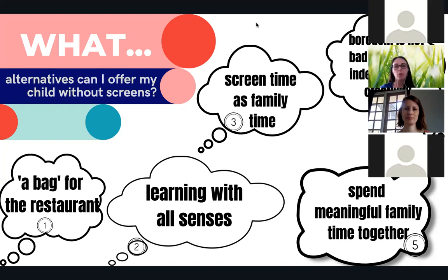So do it the night before if you're about to travel somewhere far, or do it the day before if you know you're going to be going to the grandparents for the weekend or something, but allow them the choice to choose what they will play with, because that will encourage them to actually want to do it when they get there, because it's what they chose, not you. So choice is a big one, which again, we've talked about in previous webinars.